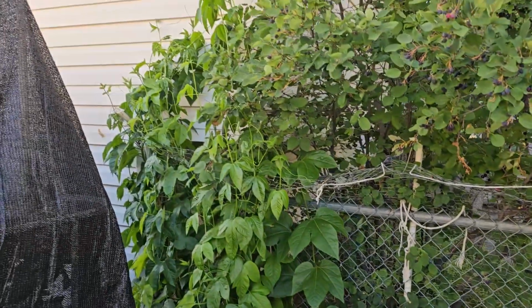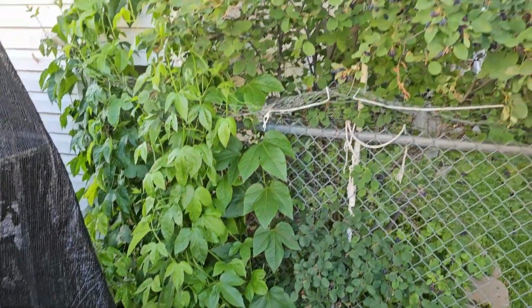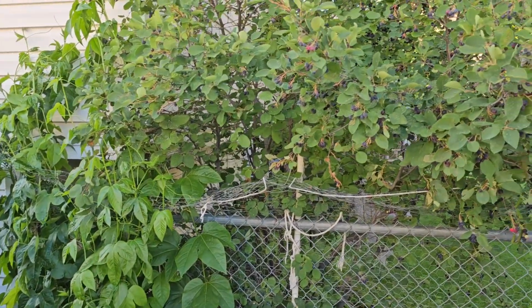And these get watered about once a week. I hand water them because I don't have irrigation to this spot, but they're a great plant for here.